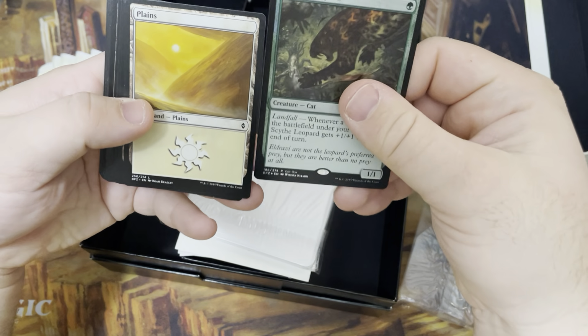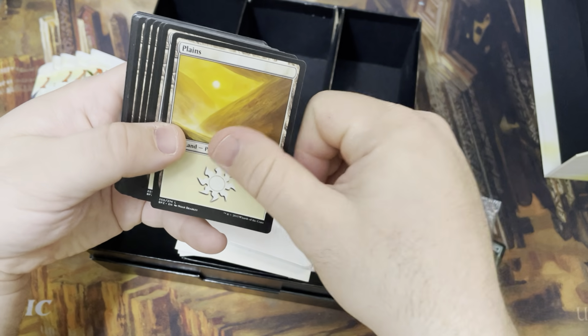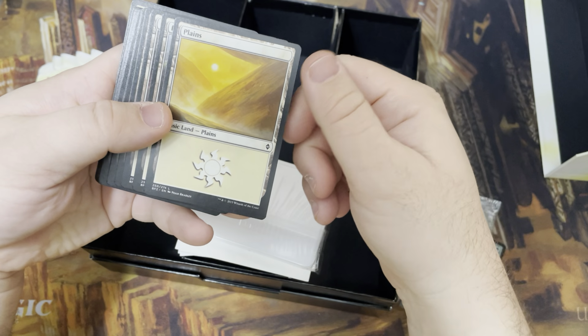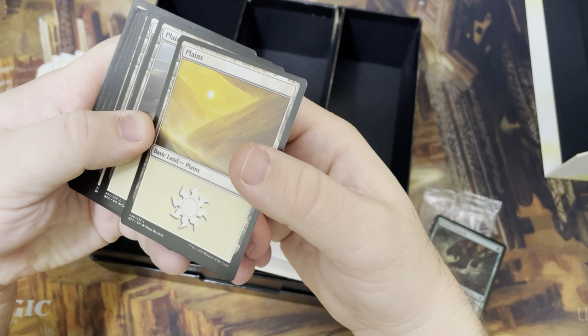It's always fun. Okay, so see, I was right. It is not the full art lands, which is actually more rare for Battle for Zendikar. In Battle for Zendikar, you get the full art lands in every pack. Is this the only way you can get the non-full art lands? I'm gonna have to go back and check that.